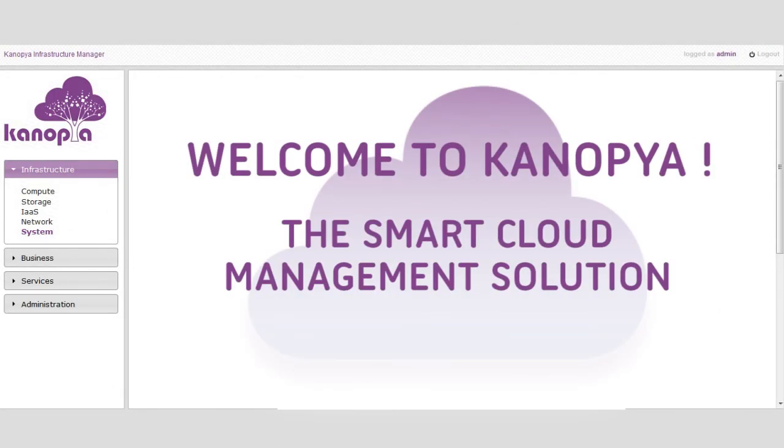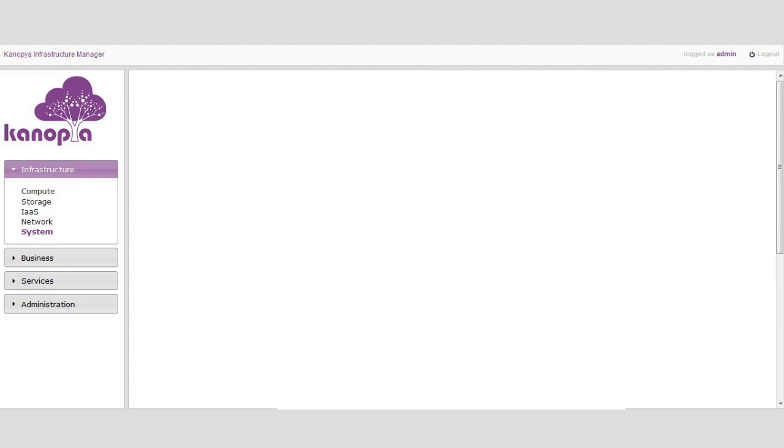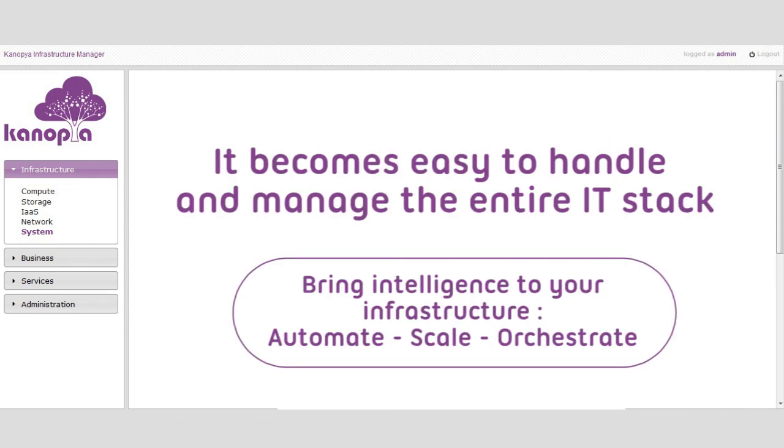Welcome to Kanopya, the first European smart cloud management solution developed by Hedera Technology. We centralize the IT stack management and create the link between resources and application requests, making sure SLAs are respected.